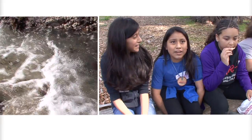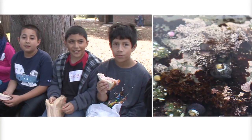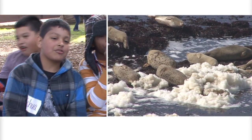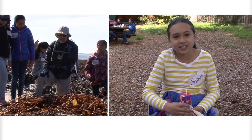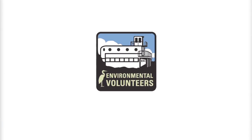I saw a sea star and it was really cool. A lot of crabs. Yeah, we saw crabs. Some were alive and they were small. And we found foam that are created by air. Yeah, because animals are pretty amazing to see and they're pretty cool.